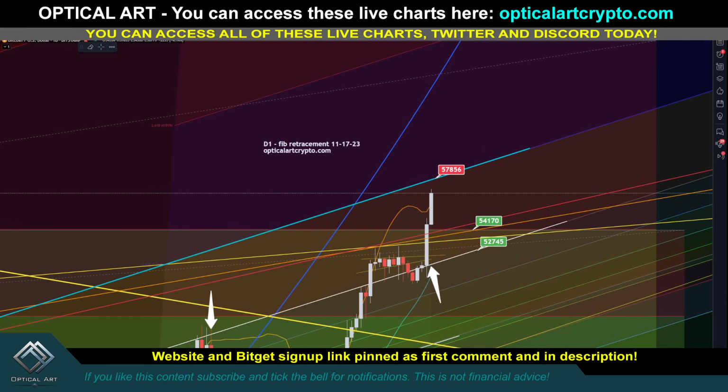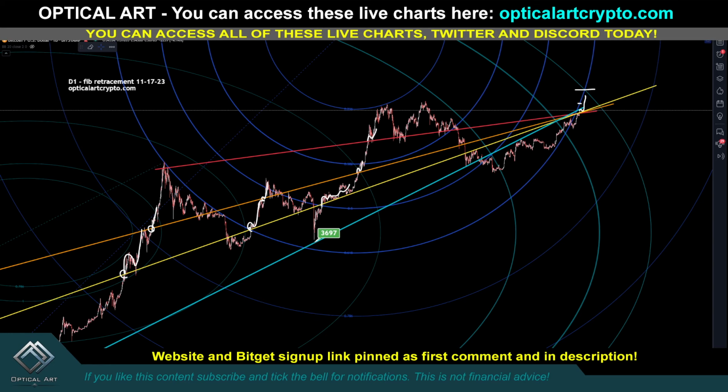But again, my upside target, and I'll be sharing that in Discord, but this is the point I'm watching. Again, I'm long, but I think going past this point or holding past this point is a little risky.